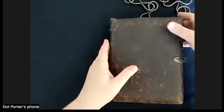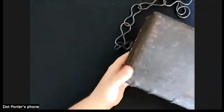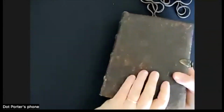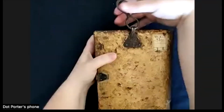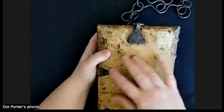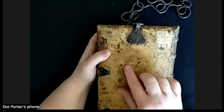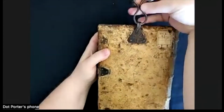Heidi wants to know how the chain is attached. So let's take a look at this. I'm going to turn this over. So remember, 15th century binding. And here we go. So the chain is attached to a metal boss that has been tacked into the binding, which is wood. I think it's beech, but it's solid wood. It has sheepskin over it. So it's attached here.